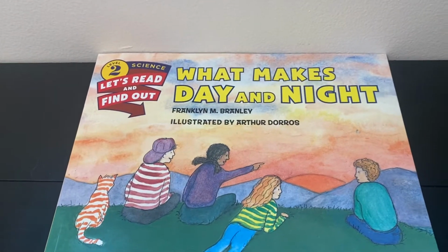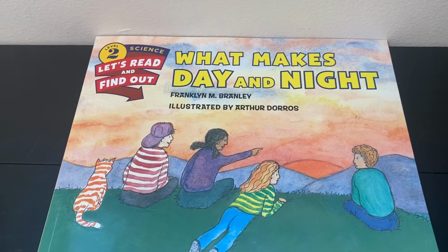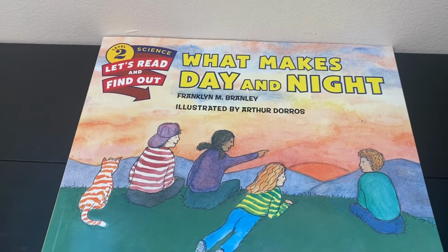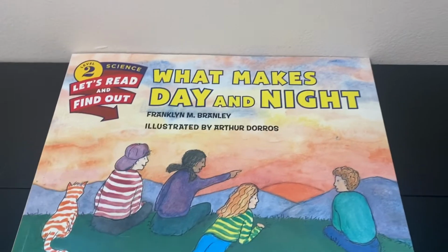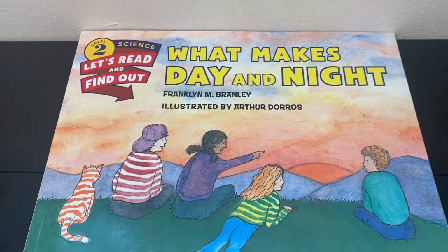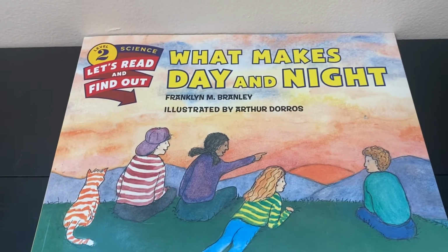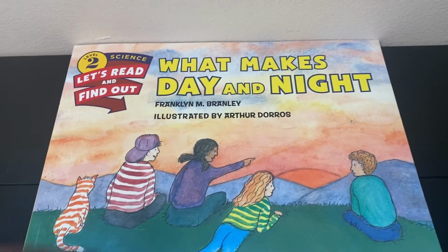The book we're going to be reading today is called What Makes Day and Night, and the author is Franklin Brantley, and it's illustrated by Arthur Duros. So we've been doing a lot of learning about the sun, moon, and the stars, and in this book, we're going to continue learning about the sun and the moon and how it helps affect our days and our nights.